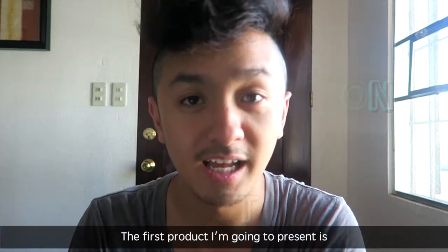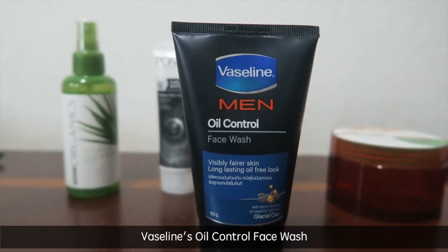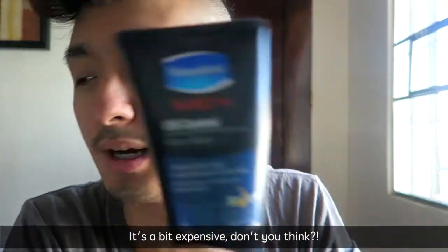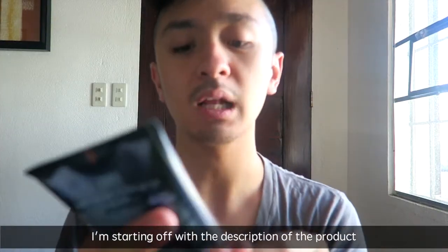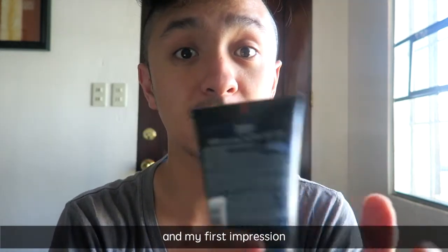First product that I am going to present is face wash siya. Sabi daw pang oil control. Pinili ko siya sa Walmart for 160 pesos. Parang mahal na konti. So I'm starting off with the description of that product and my first impression.